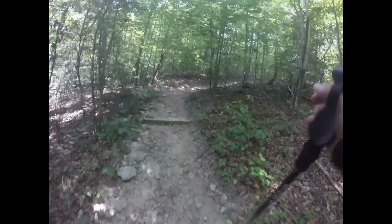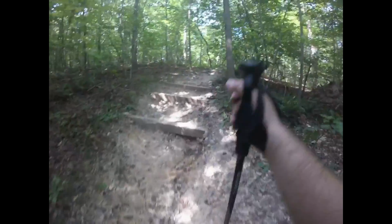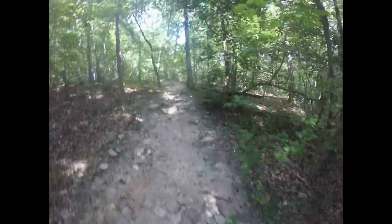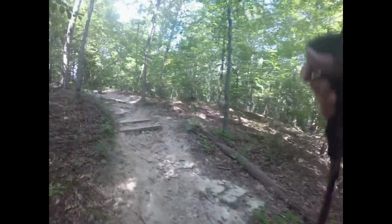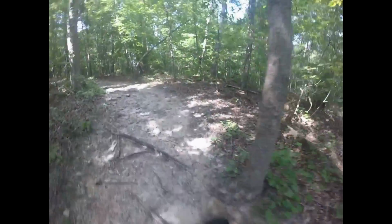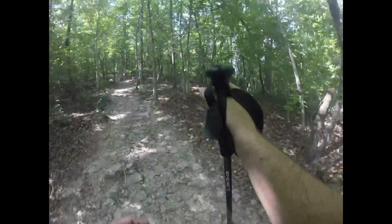A little shout out to this park, Raven Rock State Park, North Carolina, out by Lillington. One of the best state parks I've probably ever been to. Once I complete this trail, I'll have hiked every trail inside the park except for the bridle trail, which is on the other side of the river. But yeah, this is just a really great park.